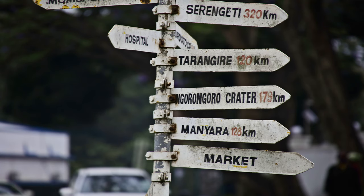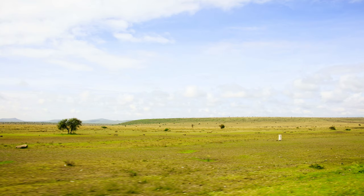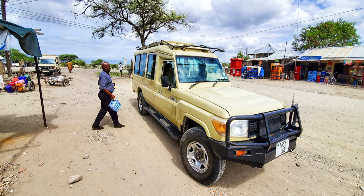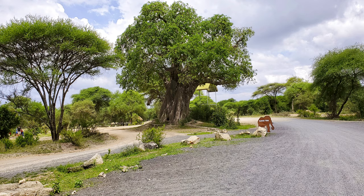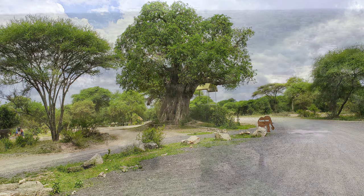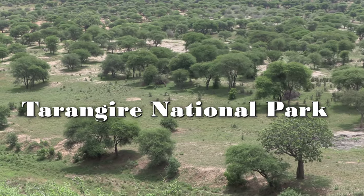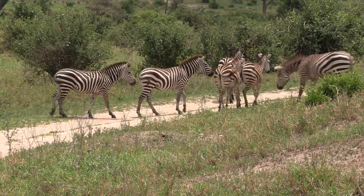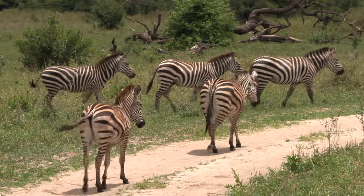On the way to Ngorongoro Crater from Arusha, one can find Tarangire National Park, which is about a 2 hour drive or 120 kilometers from Arusha. Tarangire is a national park some kilometers from Ngorongoro. It covers an area of approximately 2,850 square kilometers or 1,100 square miles.